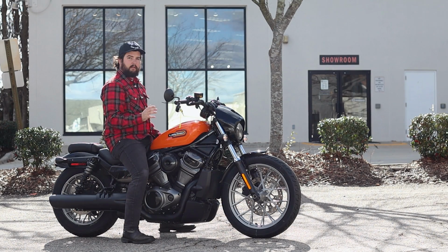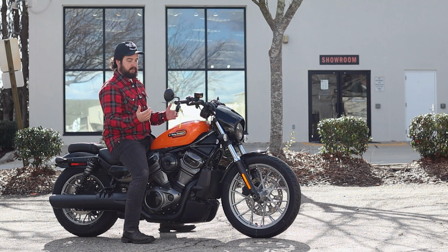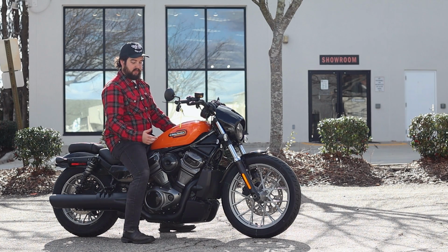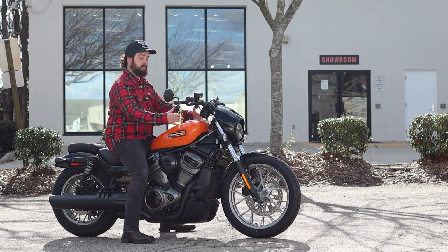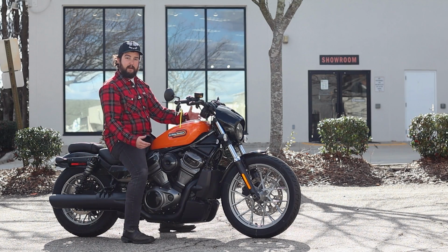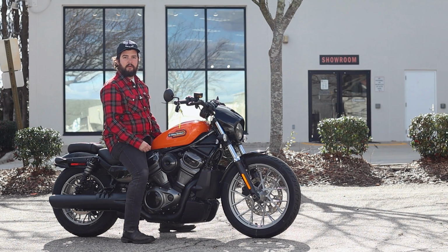Another two features that make the RevMax powertrain so great is that it's called a dual-purpose powertrain. So what it actually is, is a structural component of the frame of this motorcycle. Whereas a traditional frame on the old Sportsters was a big frame with the motor dropped in. This one actually has the front part of the frame mounted to the motor, and then the rear section of the frame mounted to the motor. So that way you're able to reduce a little bit of weight, and it just makes for an overall stiffer, more responsive feel of the motorcycle.